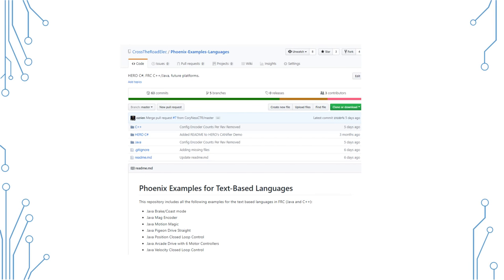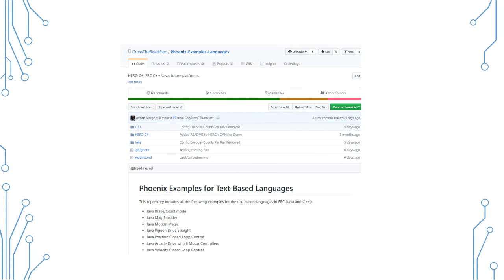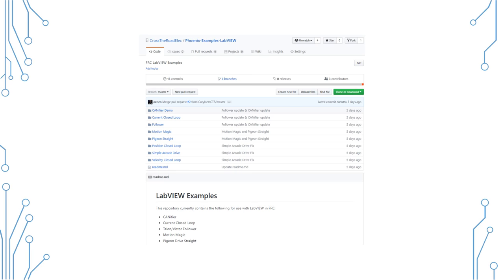And then for the LabVIEW stuff, which tends to be more image-centric because you're displaying snapshots of VIs, and also you need common documentation to explain how to load a LabVIEW example, particularly going into the settings, changing your team number, and possibly correcting any pathing issues that LabVIEW may experience because of the way the VIs are linked. So this is the Phoenix example language repository. I think on the next page is the LabVIEW equivalent.